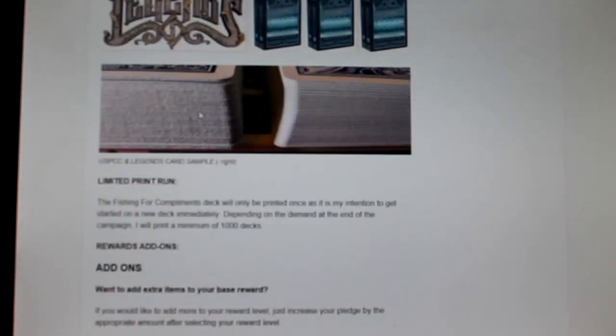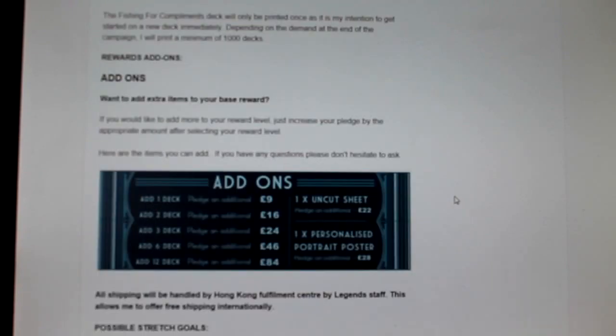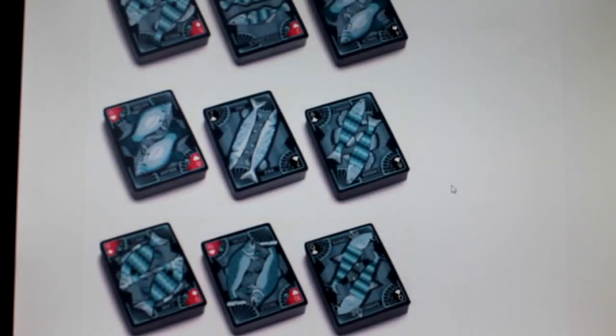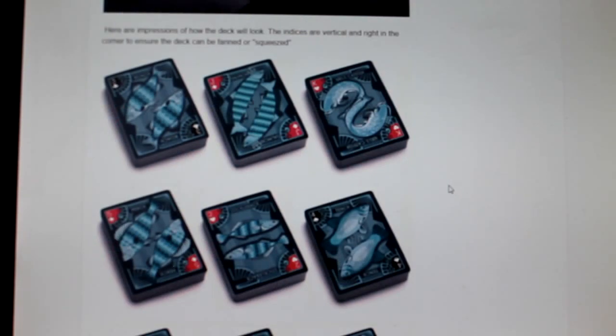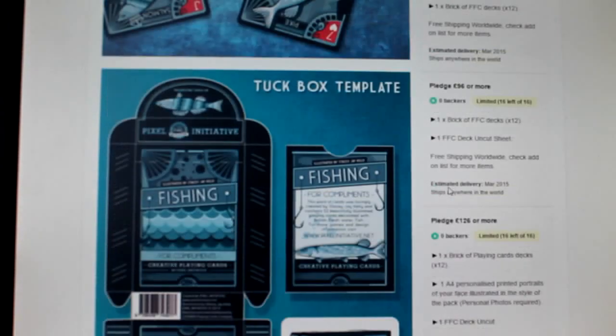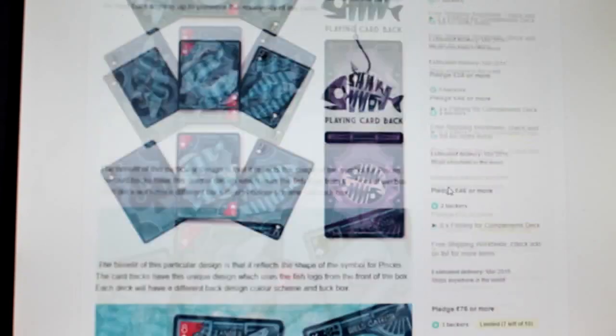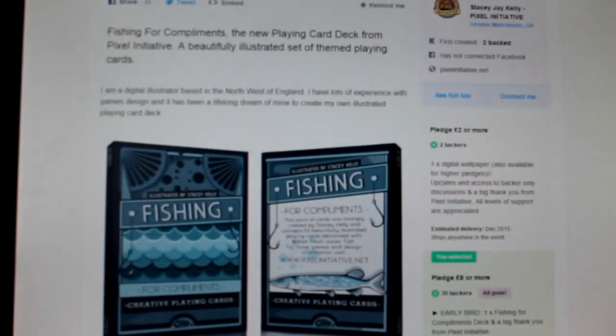They actually do a comparison between USPC and Legends cards, and the Legends cards look a little smoother. And that's that. Like I said, don't know if it's going to make it right now, because I guess there's a lot of other decks. It's Black Friday with a lot of other sales going on, and it is definitely a theme that may not interest everyone, but I like it, and I recommend checking it out.